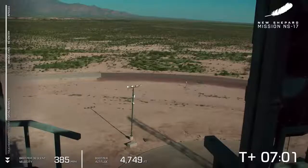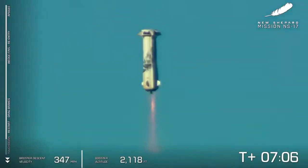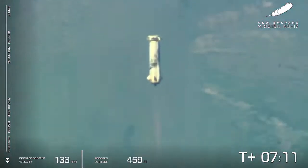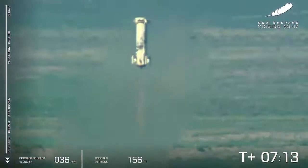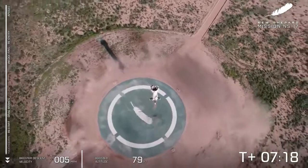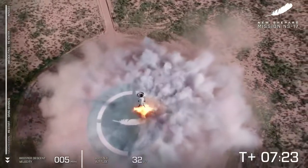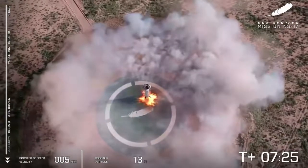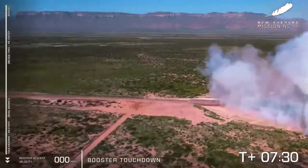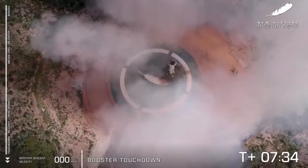Those in West Texas are now hearing that sonic boom. New Shepard is on approach. That BE-3 engine relight confirmed. Landing gear deployed. That beautiful hover. And booster touchdown. Look at that, just like she was landing on the moon.